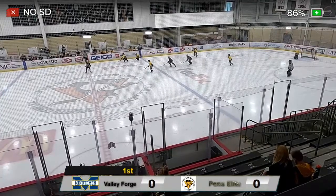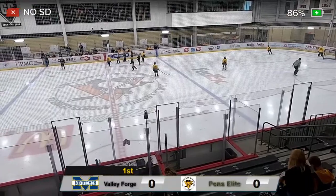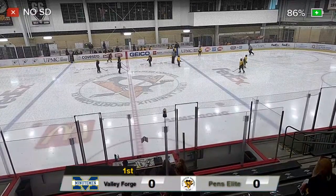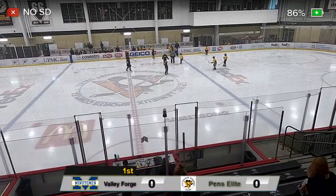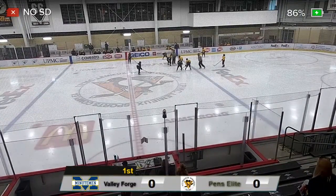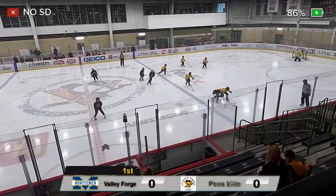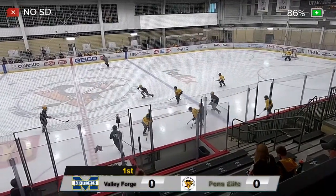Most of them with the Valley Forge pants. You'll see some mismatched uniforms, as it is spring hockey. Full uniforms not in, so the teams will wear their practice unis. Valley Forge will be gold. It looks like they'll have dark helmets, mostly blue. Dark pants. The Valley Forge pants will have the blue pants with the gold stars down the side. Your Pens Elite will be in their black practice unis. Many of them with 3-digit numbers. Some of them are tryout uniforms as well.